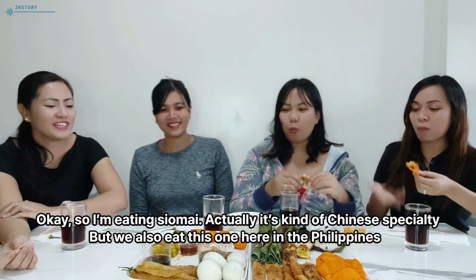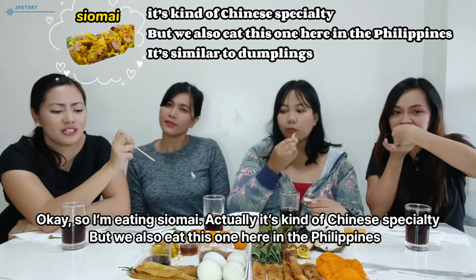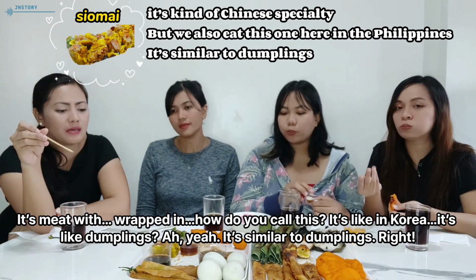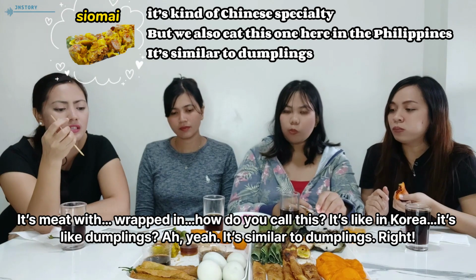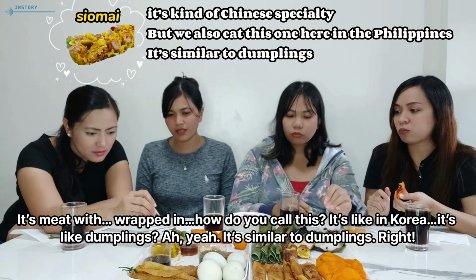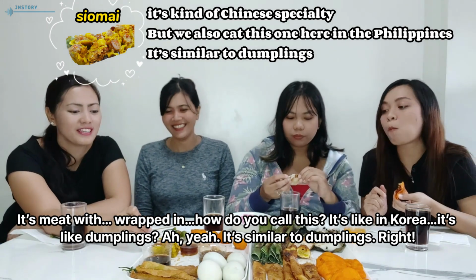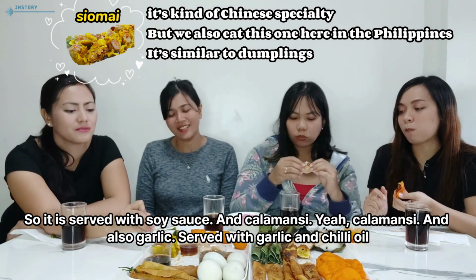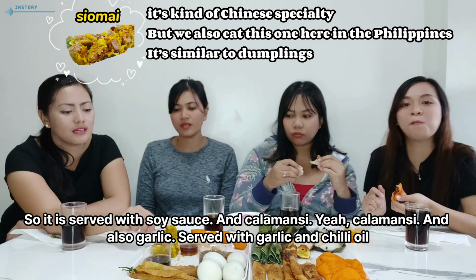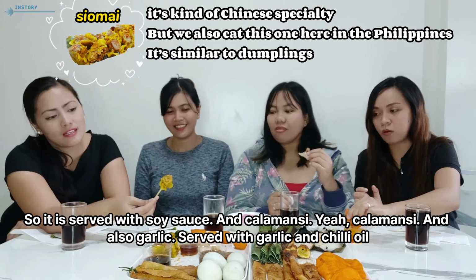Delicious. Okay, so I'm eating siomai. Actually, it's a kind of Chinese specialty, but we also eat this one here in the Philippines. It's meat wrapped in, what do you say? How do you call this? It's like in Korea, it's like dumplings. Similar to dumplings. So it is served with soy sauce and calamansi, and also garlic. Calamansi with garlic and chili oil.